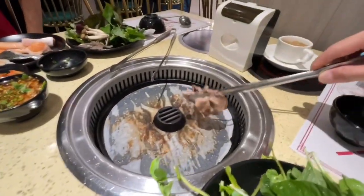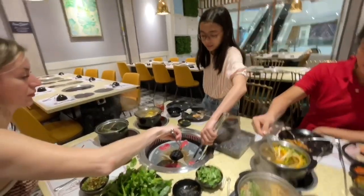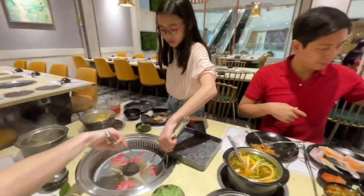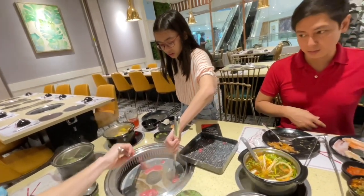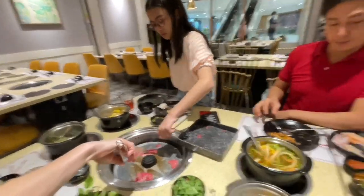Over here. Okie dokie. That's what I'm telling you. That's the fun part about Tong Yang Plus. You get to cook all your food right in front of you. Okay.